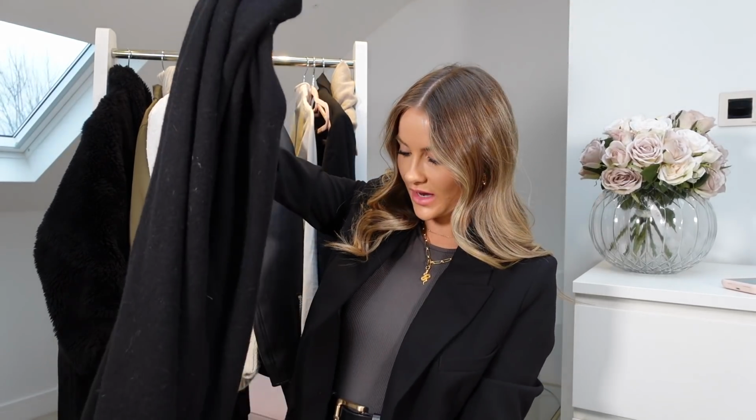This is actually from All Saints. I've been really into scarves recently. Scarves are definitely something that one year I will wear all the time and one year I really won't. Not because of, I mean, obviously they're very practical, but in terms of adding it to my fashion.